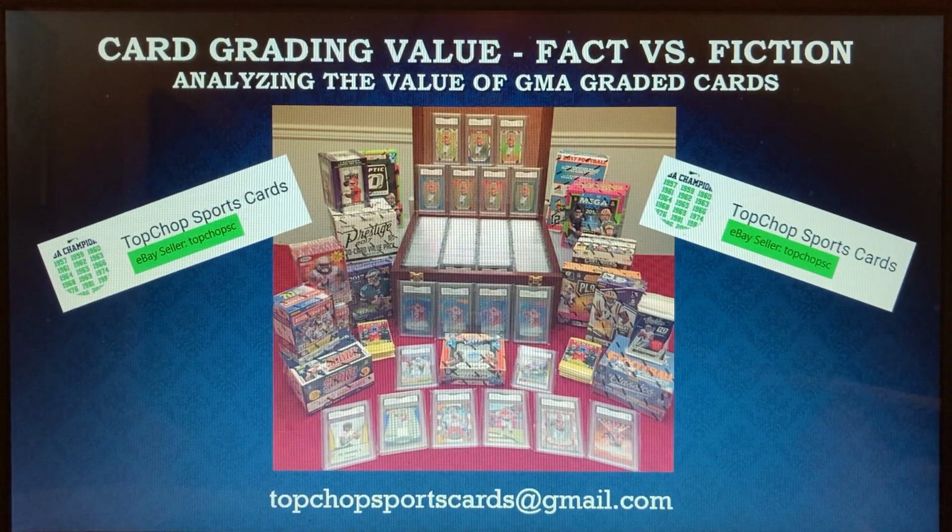In this one, we're analyzing GMA graded cards and the value of those cards. I've labeled this fact versus fiction so we can dive into some myths that are out there, what people are hearing and saying, and put some data behind it to see where the truth lies.